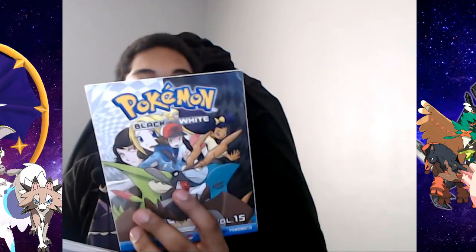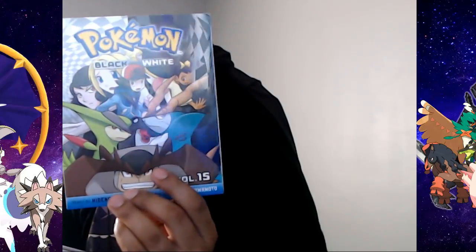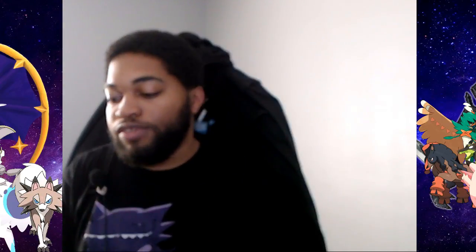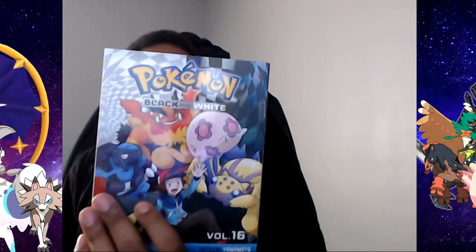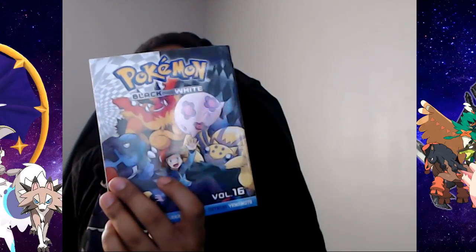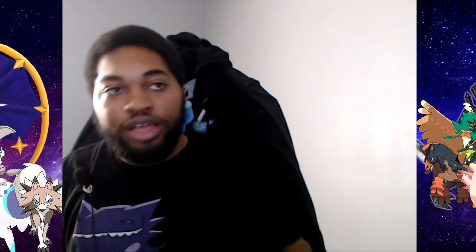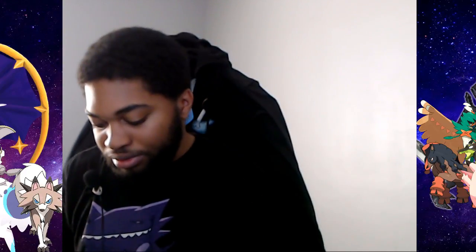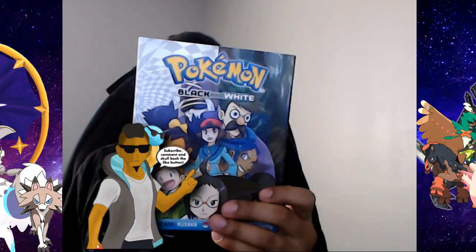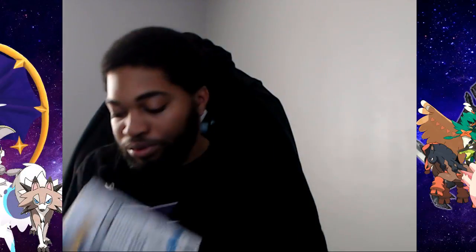Okay. So here's some more thinner books. So here's volume 15 with the three swords of justice, or whatever you call them. And then here's Tracheon right there, all in his beast mode. Being volume 16 with Galvantula, Emboar, that Pokemon I forgot the name of. And I guess you got the starter Snivy in the back. That's pretty cool. Then we got volume 17 with Looker looking so funny with his funny looking self. Then we get Keldeo in the back. That's pretty cool.